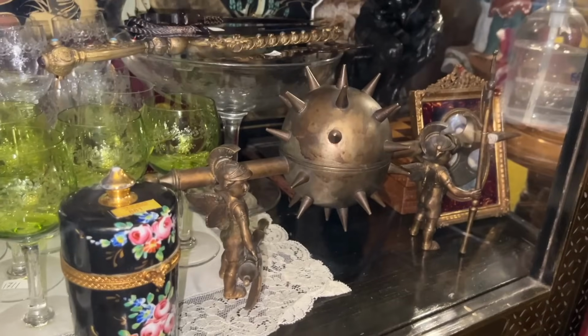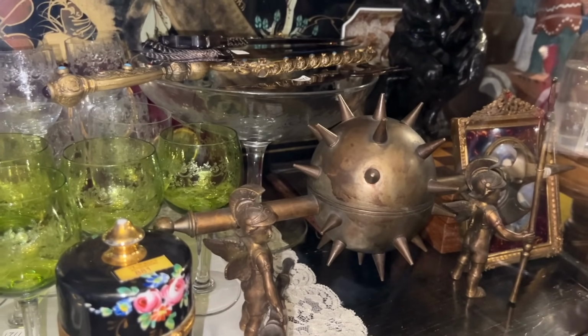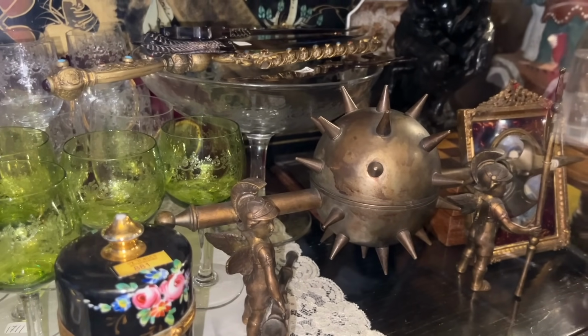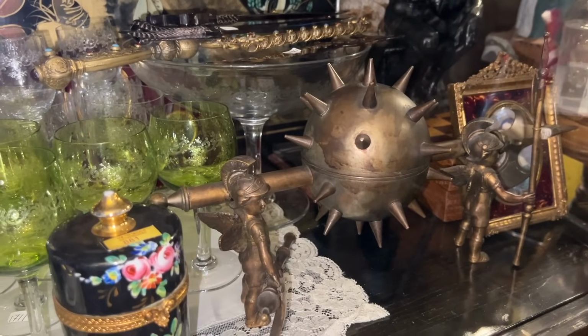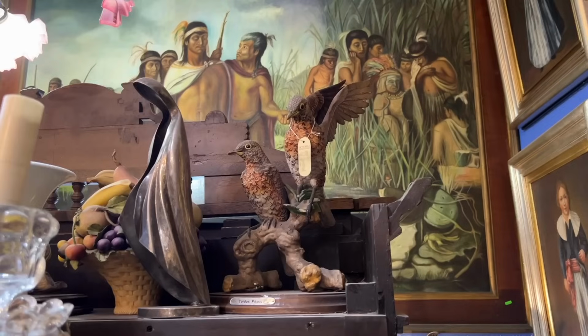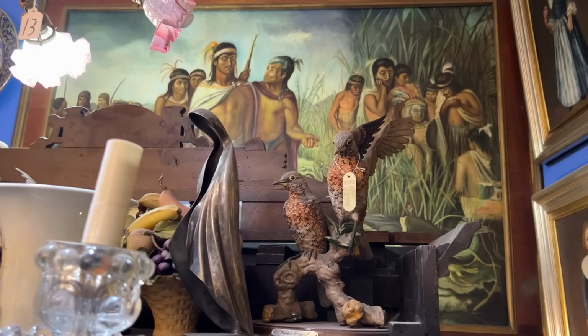I'm curious about the story behind this bronze piece. It looks like warriors with a mace, that's a battle axe. The mace is in the middle, and that opens up and is a serving piece. Very dramatic. From approximately 1900. That is really beautiful. This is representing the way things were before the Spanish conquest.